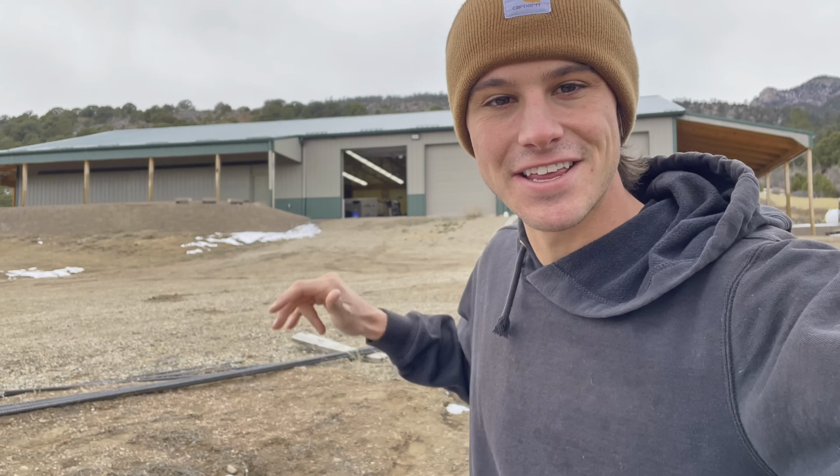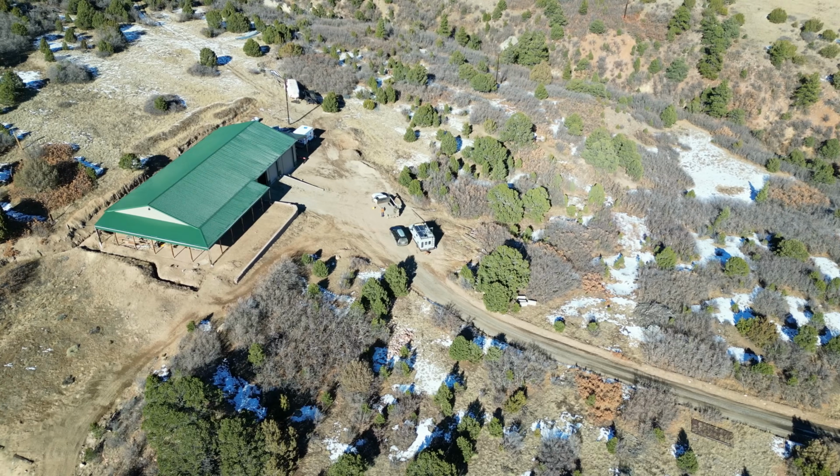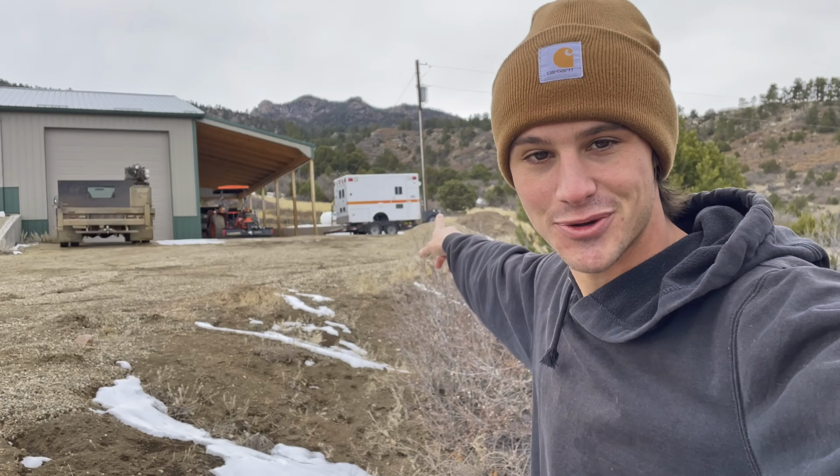That's right, guys. This is a 3-bay barn dominium sitting on 150 acres. And it's a big part of the future of this channel. I got my current ambulance here. I got another truck here. And, well, you can guess what that is.